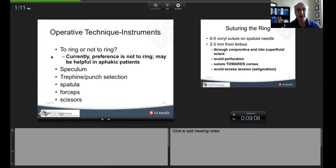Trephine and punch selection, we'll talk a little bit about that. I do use a spatula to help transfer the graft, and I'll show you a video of that. Forceps, we'll talk about those. They're one set of forceps, double-pronged forceps. They're called Pollack, P-O-L-L-A-C-K. And they're useful for the first bite when you have sort of an unstable situation and you're trying to create that first bite into the cornea.